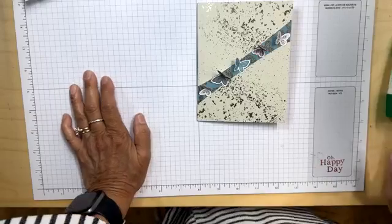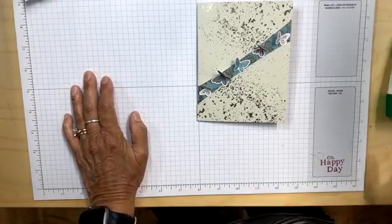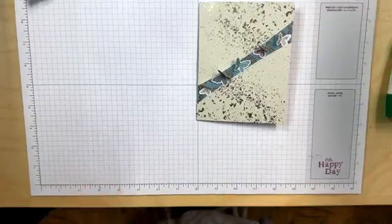What did I do with my mini glue dots? Did I take them inside the house? I was working inside the house. I think I did. Let me get another box.